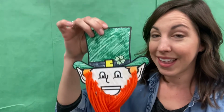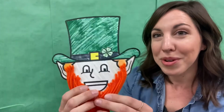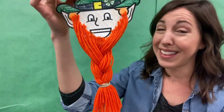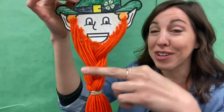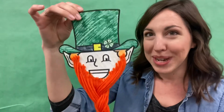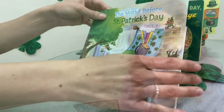Now guys, this is kind of silly, but pretty fun too. We've got a little leprechaun head that we've colored, and then we've got lots of orange yarn that we've made a beard out of. I left his beard very long, and we braided it. You could cut yours short, you could make it as full as you wanted. You could add other colors if you want in there as well. So we're gonna make this together after we read our stories. Are you ready to get started? Let's go. For St. Patrick's Day.